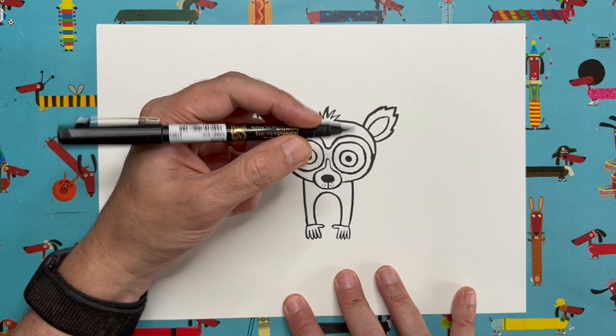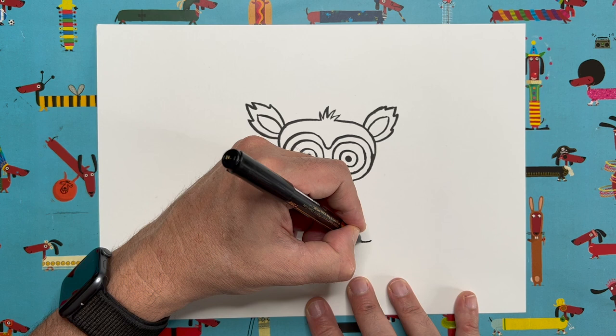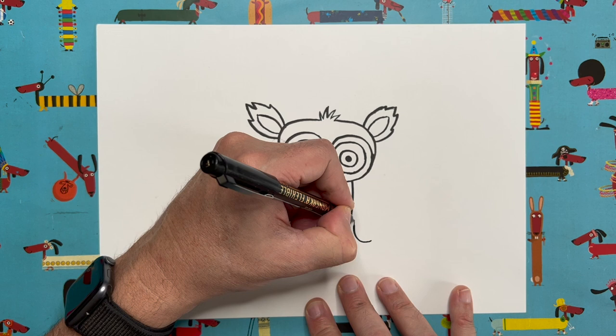Right, anyway. So we are drawing our lemur sitting down, so we're going to do the other feet, but we're going to do them sort of out, facing out towards us. So that means we have to do them like this. We're going to come around in a kind of curve like that, right next to that little hand there. And then we're going to draw.